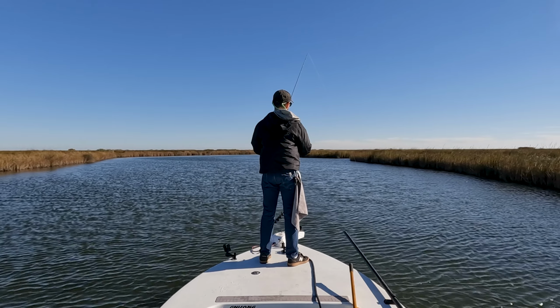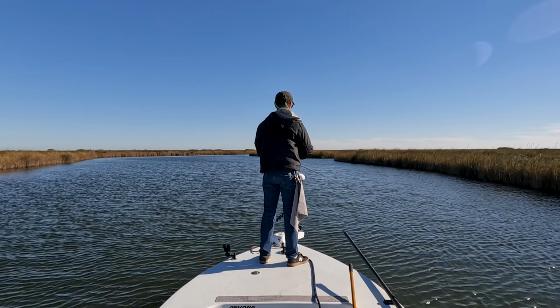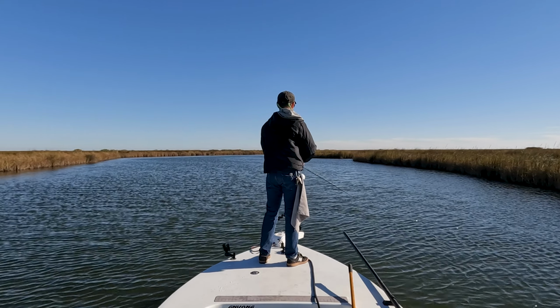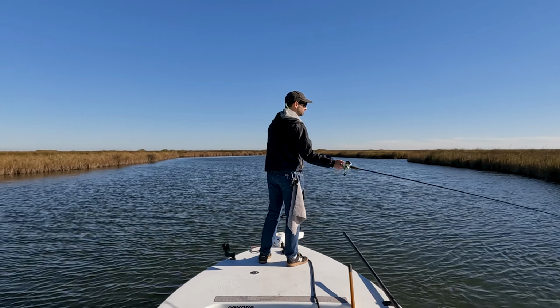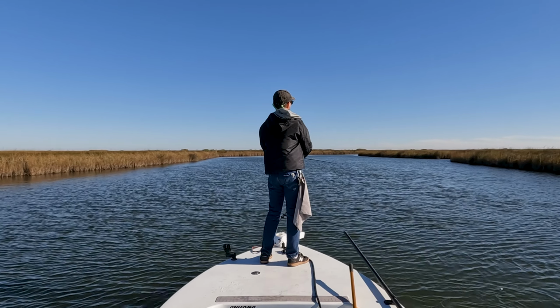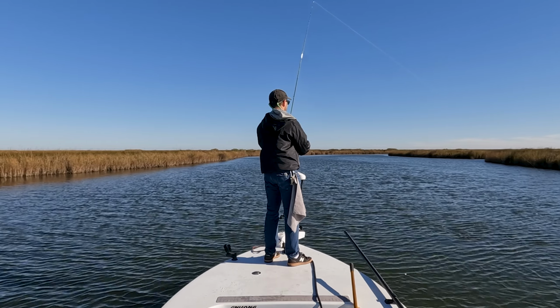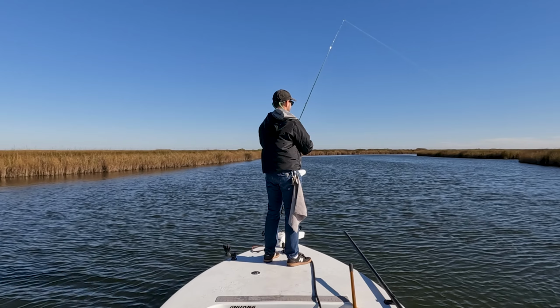Really, I should say sockeye, although they don't. Sockeye are a little bit more take-the-lure-and-run kind of hits. But to me, speckled trout are the sockeye of inshore fishing. And they're the better tasting. They got those thin lips. You got to be so delicate with them when you catch them.